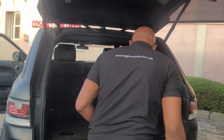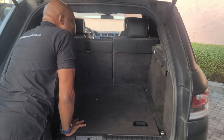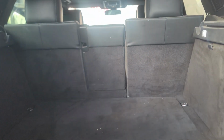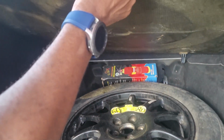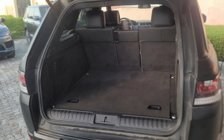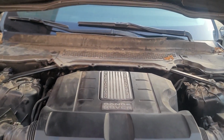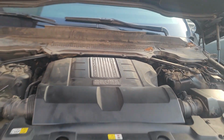The boot or trunk of the Range Rover Sport is bigger than the Velar, and you have one power outlet here. That's pretty much everything you have in here, and lots of space, the spare wheel, and a little compartment to pop in some extra things you might need or might never need. The engine unit in this Range Rover Sport is the same V6 as in the Velar, so pretty much the same thing. Same thing, same rules.